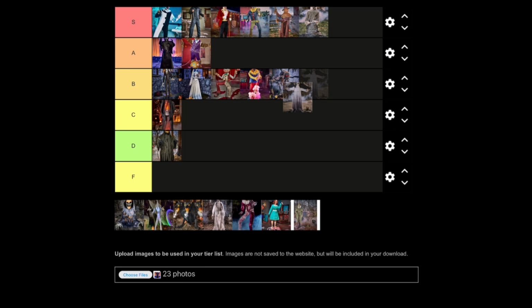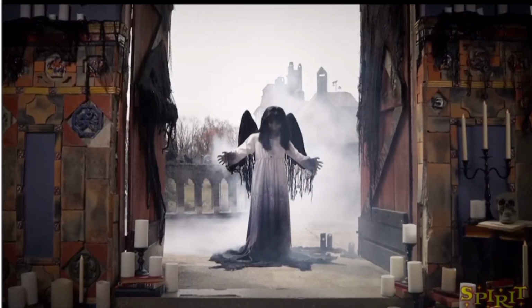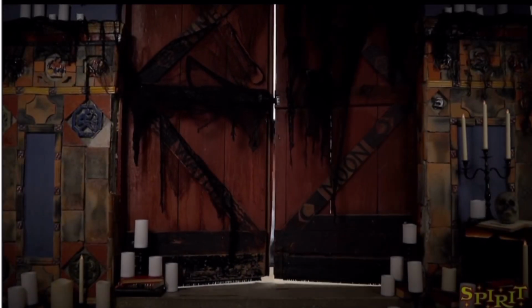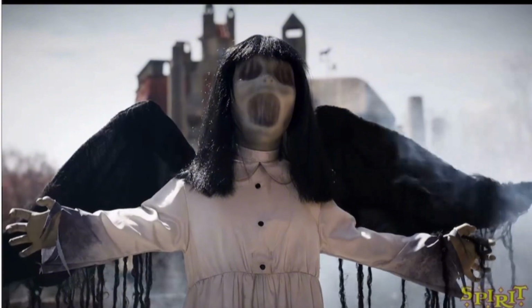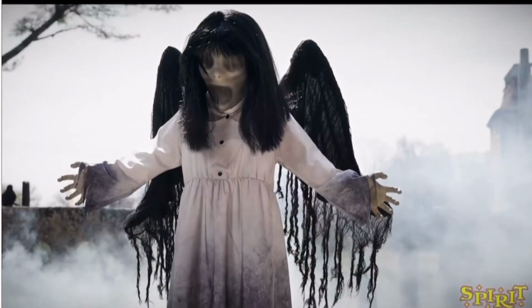Dark Princess. B tier because it doesn't look like a princess. It should be called Dark Demonic Girl or something. I don't know. It shouldn't be called Princess because if it was a prince, they're lying. It's not a princess. It's just a weird girl that is just possessed by a demon or something with weird-ass wings. Overall, it's pretty cool, I would say. And overall, I would say it's a weird animatronic, even though it has Dagger Mike's thing. But it's still pretty cool, and I would say B tier.